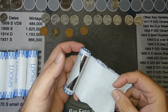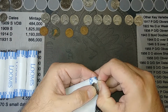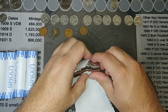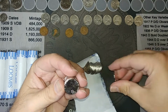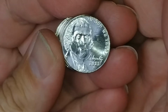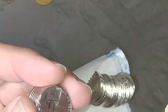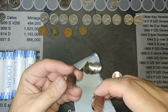Okay, I started to open the nickel roll and realized I should probably bring you in on this one just because it's kind of cool. I got my first 2022 here. Let's find one here. 2022, look at that. So I'm going to find the best one I can in this roll, and that'll go in my album. I'll be right back with my decision.